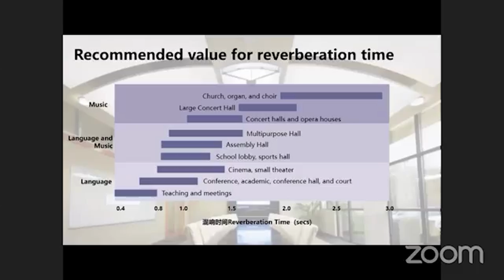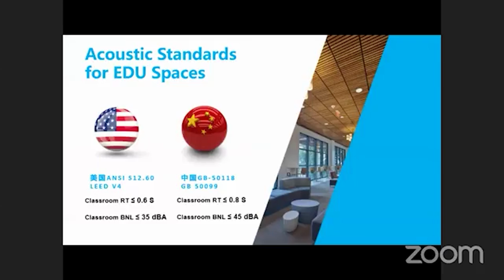Of course, in addition to classrooms, there are many other spaces in current schools. Different spaces also need to have their own suitable reverberation time. This is a comparison of the acoustic standards of Chinese and American classrooms. For an ordinary classroom, China's requirement is 0.8 seconds, and the USA's is 0.6. We can see that the Chinese standard is looser, so more classrooms should meet the requirement.